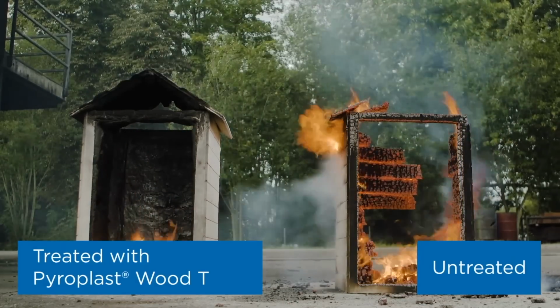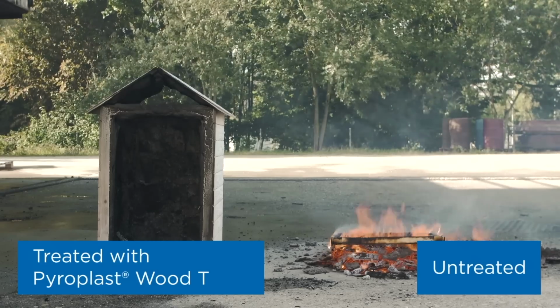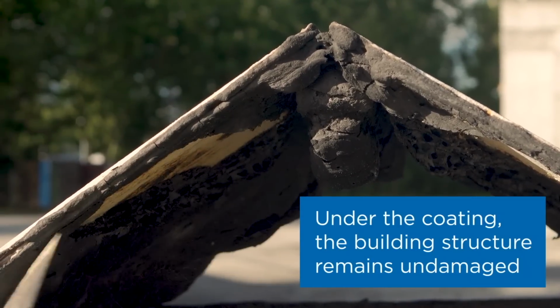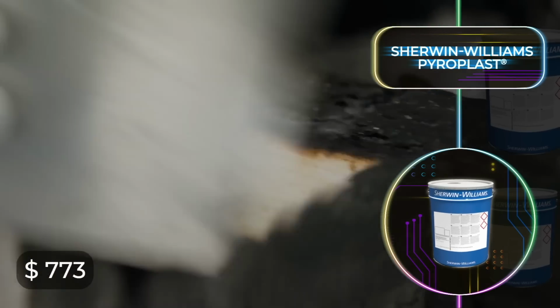For now, it's unfortunately still restricted in its use, and it's not made for use on floors, stairs, areas with high humidity, or locations near heat sources. Right now, this amazing substance sells for around $773 per 55 pounds, or 25 kilogram buckets.